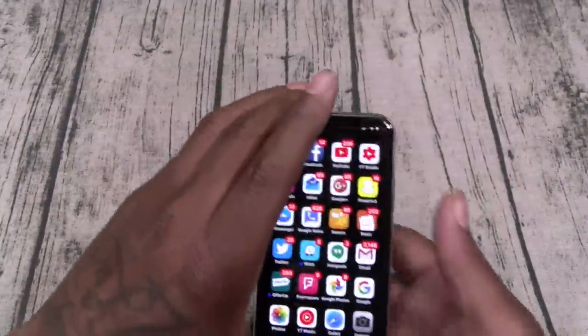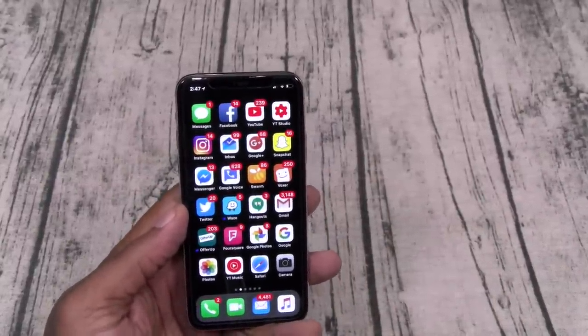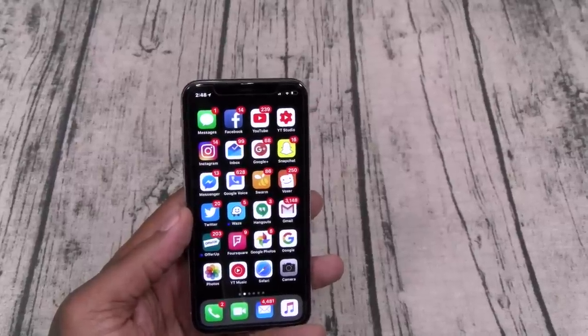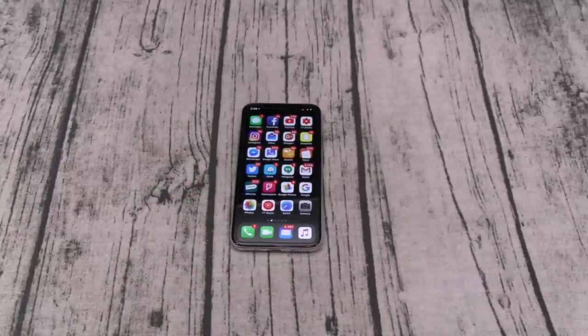But overall, camera on this, 4K video, 60 frames per second. I don't think there's an Android phone that could do that right now. None that I have. This is the one right here. All right, so the camera on this, through the roof, A1.